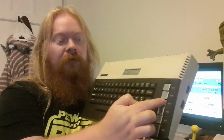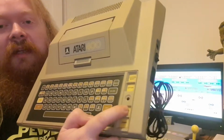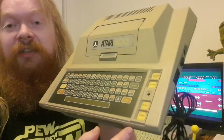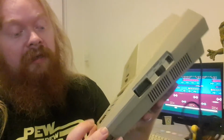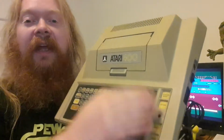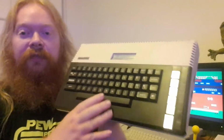You've still got your function buttons down. Oh, I didn't say that on this one, did I? Forgot to mention that. You've got your function buttons down here, down the side as well, which are also membrane ones. Really quite nice to have them there. It's just like start, select, options, reset, system and stuff like that. It's nice to have them right there instead of having to find them. So yeah, back to this one. It's got its function keys down the side here.